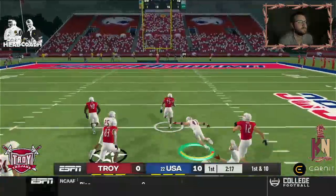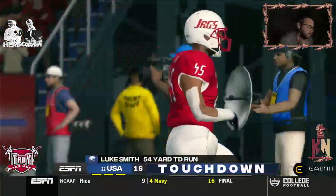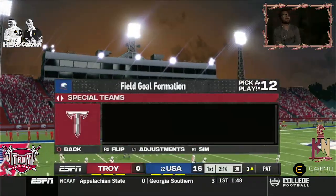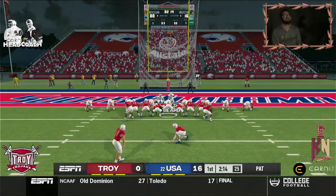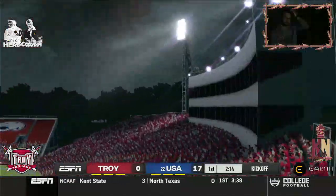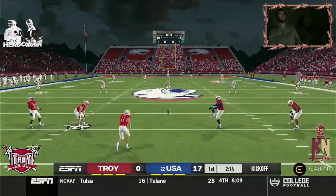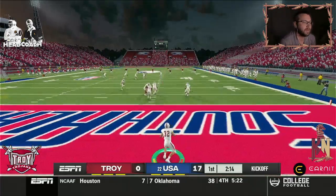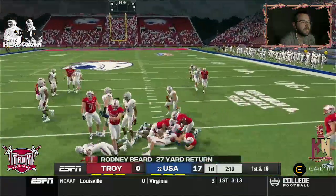He's at the 40. He's at the 30. Got an opening. Touchdown, Jaguars. And he hits the PAT. A short two-play, 65-yard drive. And they put up 7 points. South Alabama's ready to kick this one off. Great kick. He's to the 10. And down he goes at the 18-yard line.